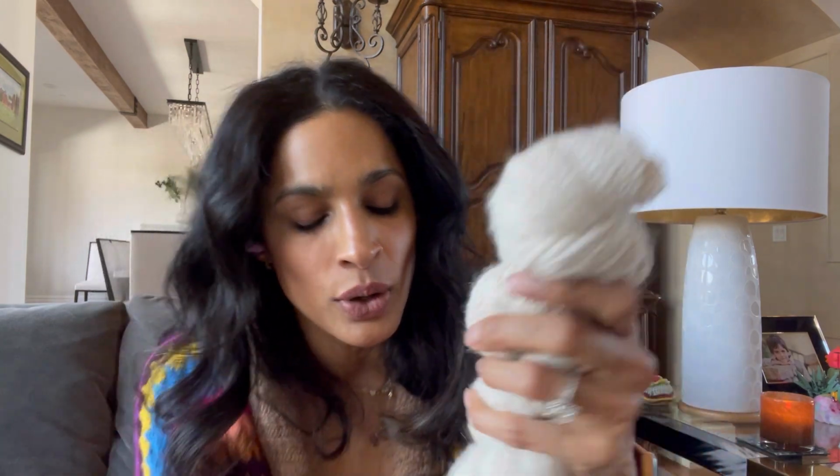It's so soft, like I said. I hope it doesn't pill like crazy, but it is 2-ply and it has this stunning halo. I don't know if you can see how pretty this halo already is. So I hope it doesn't pill, but if it does, whatever. I have to have a garment made out of this.